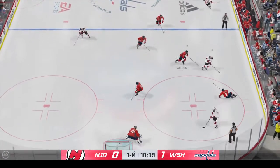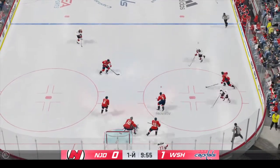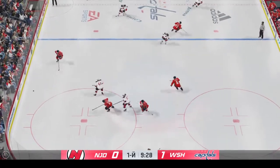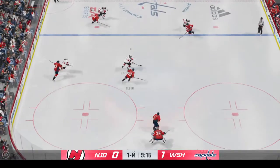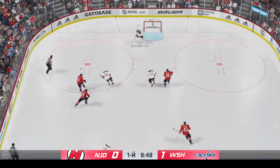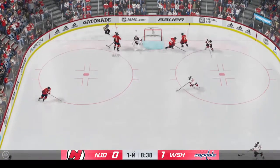The Devils have it in the offensive end. Pass back to the point. Stones up with the blocker. Intercepts the pass. Picks off the pass. Here's a short pass to Kipney. Turns it aside.